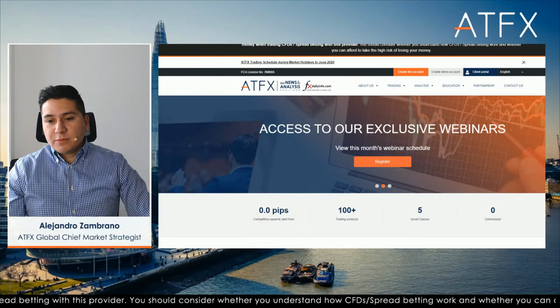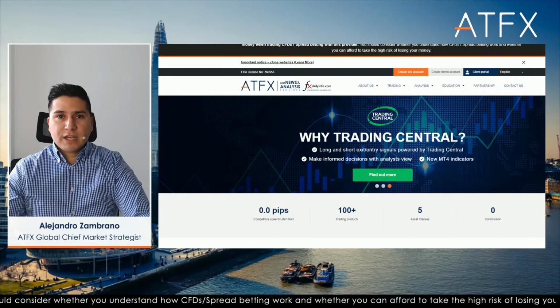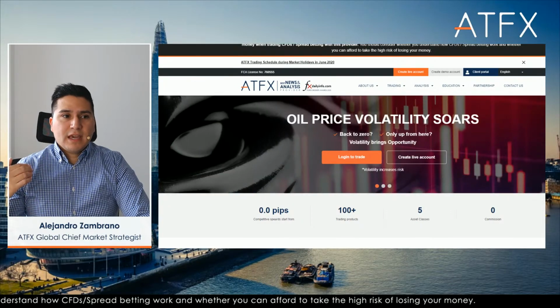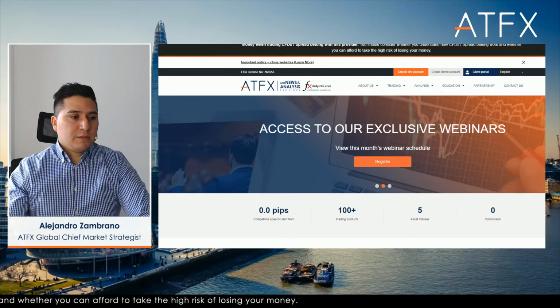So in terms of leverage, for currencies you can use up to 30 times what you have on your account. I think indices is 20 times, and shares is 5 times. And then there are some markets that are in between. Some of them are 10.